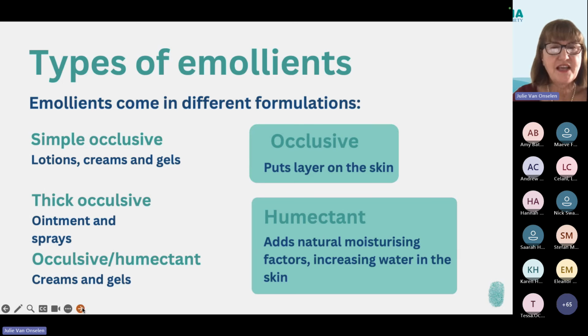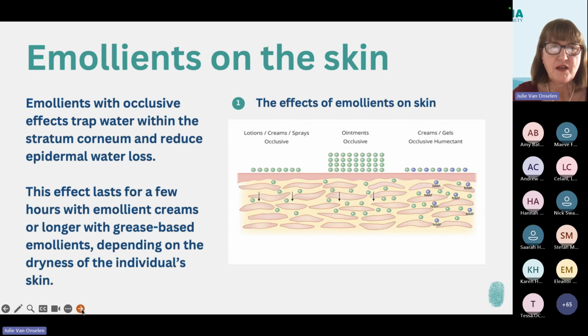Lotions are quite watery. They contain much more water than oil, so sometimes they don't completely occlude the eczematous skin. But again, they may have a use as a lighter emollient in between times for people with milder eczema. So, as I say, the effect can last a few hours.